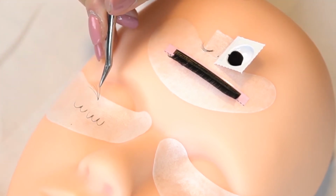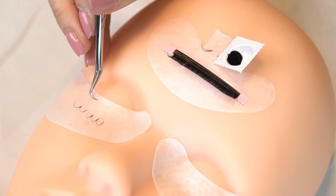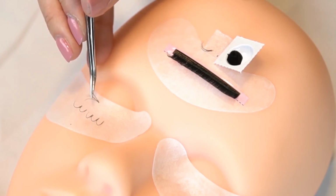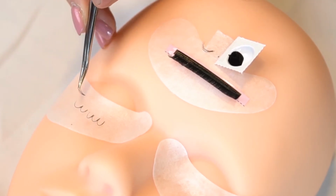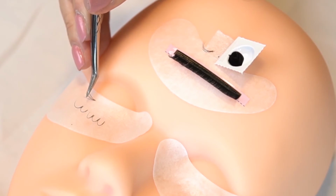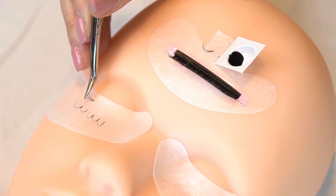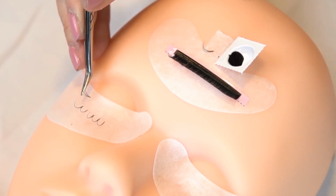Hopefully, I'm going to turn this way for you to see. That's the fan that we have. So I'm going to show you how to apply using a 0.5 second sports glue, how to apply it on a natural lash. And from creating this fan, you can do many looks with it. You can create from hybrid to volume to mega volume.